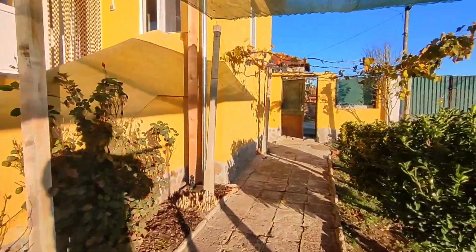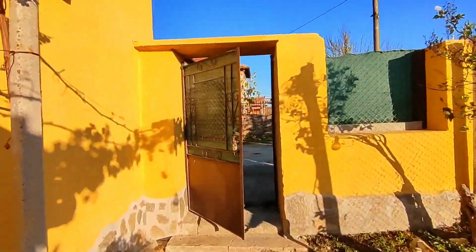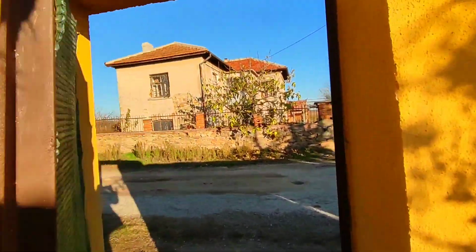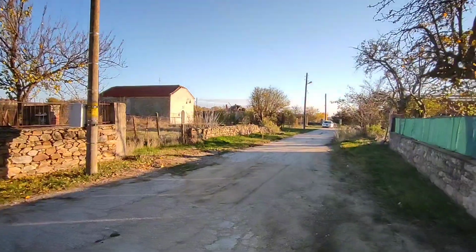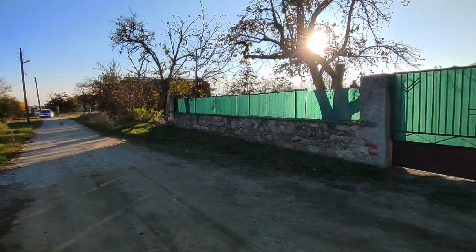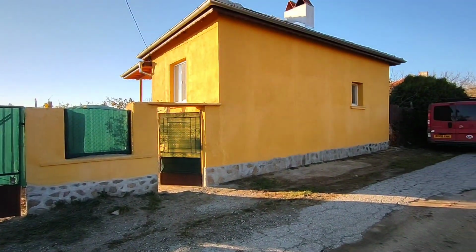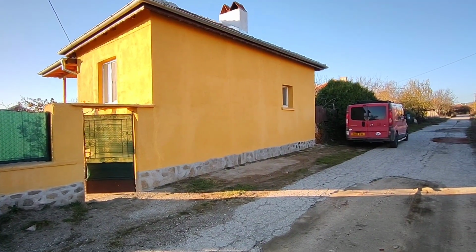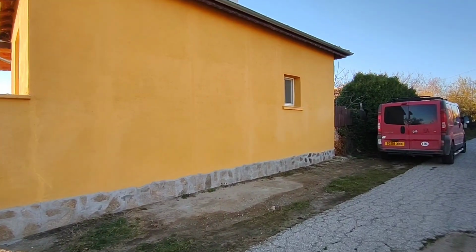What else can I show you? Let's have a little look at the roadside here then. We're 15 minutes to town. The nearest town is Lubomets. It's a lovely town. You've got decent shops, restaurants, everything you need over there. So you can see how far the garden goes up there on the left hand side. There are your gates. That's my van there. Yeah, that's it. I've taken a picture of the back of the house.